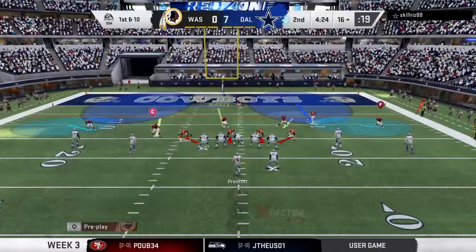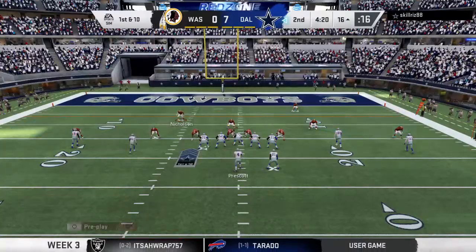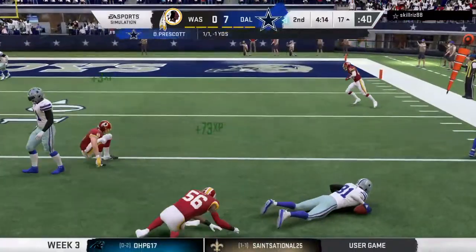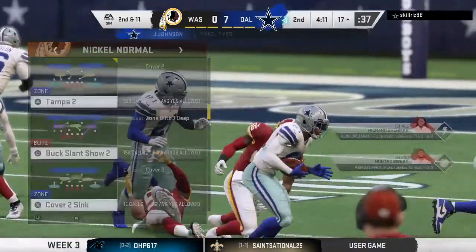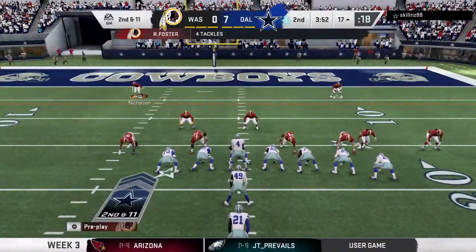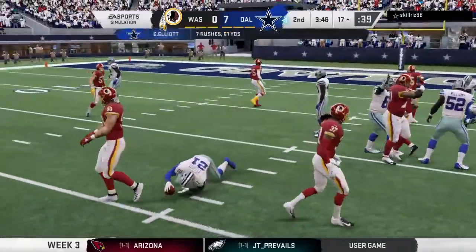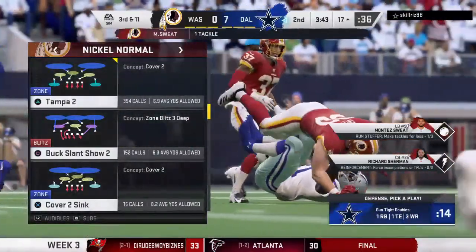All runs on this drive so far. It's 1st and 10. And that one covered beautifully. Their defenders stayed home, and they'll stop him behind the line. Johnson, the intended target. That'll bring up 2nd down. Here's Elliott. And he is swallowed up right at the line of scrimmage. No gain that time, and it leaves him with 3rd and 11 coming up.